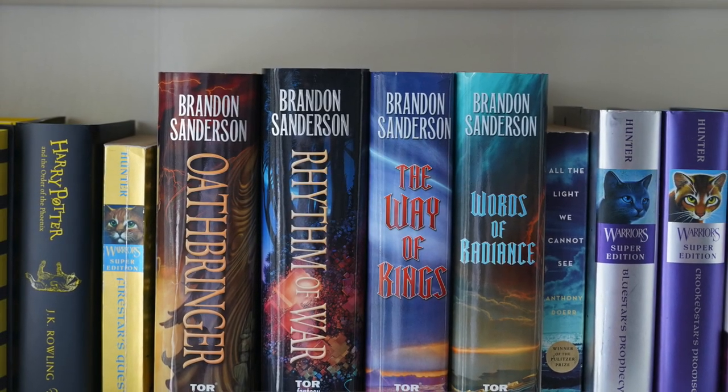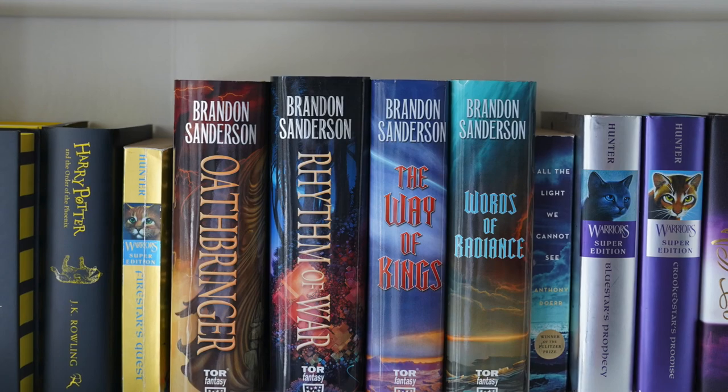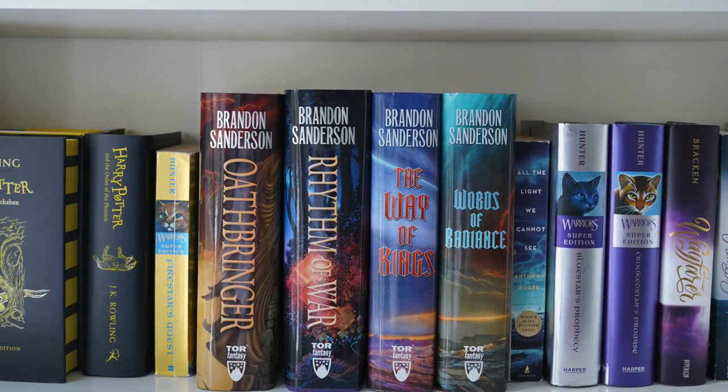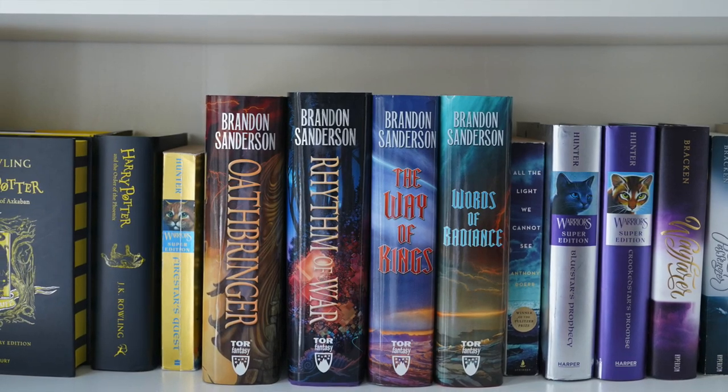I considered displaying one of the Stormlight Archive books because those are my favorite books ever. But it does genuinely bother me that the text on the spines of the books are not the same for the whole series, as I'm sure you have already noticed. But I do still love the books, and they look really majestic right there in the middle of the shelf, so I'll take it.